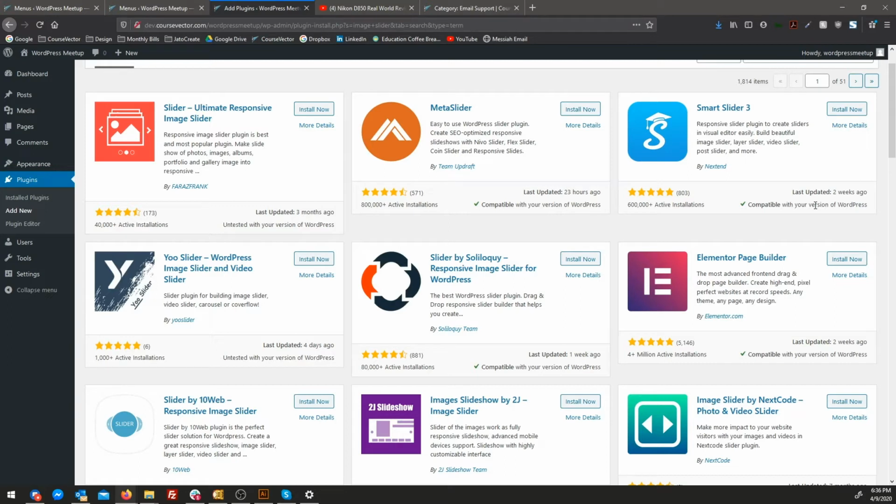Which brings me to another point. When you do have a WordPress site, make sure you have some security plugins installed. There's a bunch out there. Wordfence, Akismet are just a few that I know off the top of my head. Like I said, there's a ton of them out there. Make sure you have one installed.